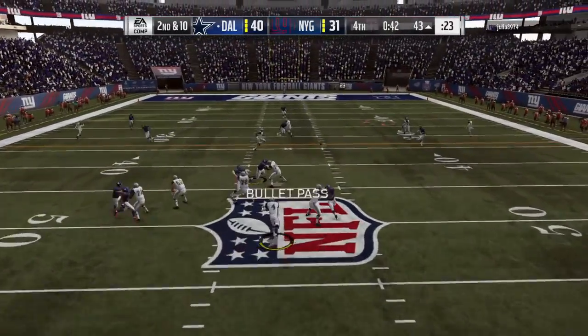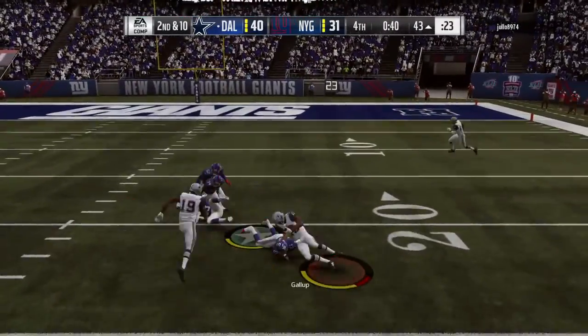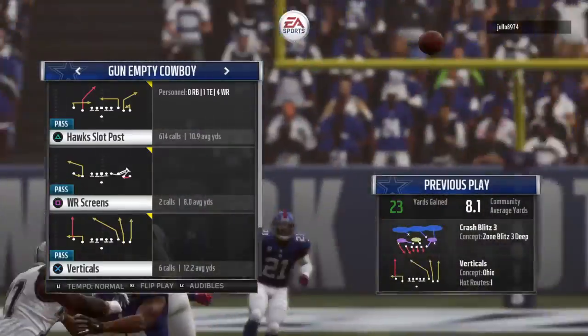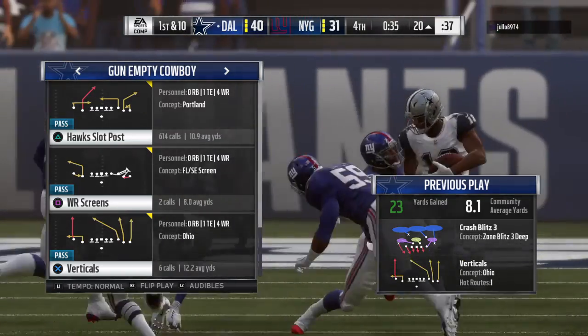Now Prescott. Throw right side, taken in by Gallup. And he's going to get this one down to the edge of the red zone. 23 yards on the play.